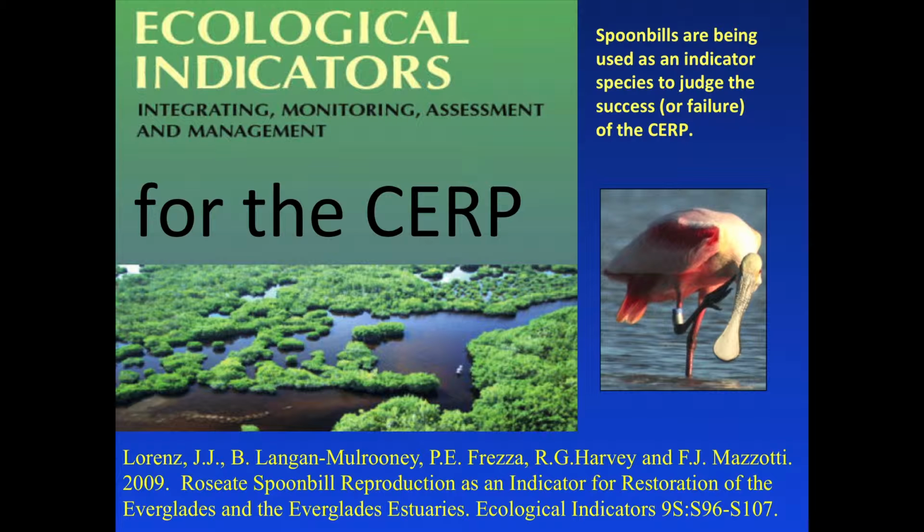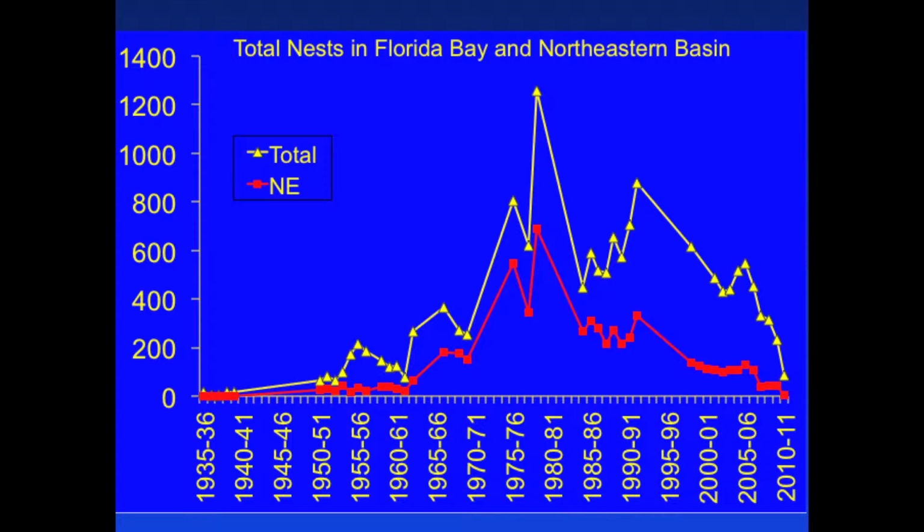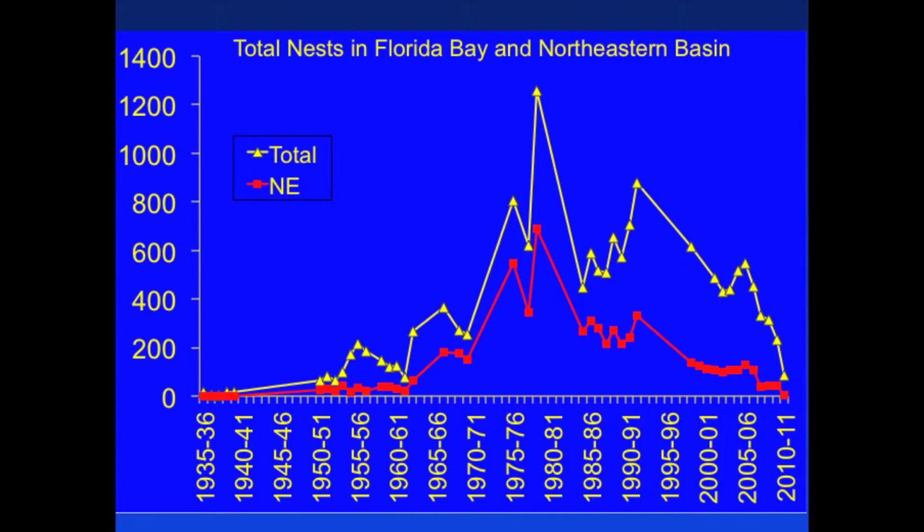So this is the roseate spoonbill. This is basically the animal that is central to my studies. And what I've demonstrated is that these are indicator species. This is an indicator species for the rest of Florida Bay. So how the spoonbill goes, that's how the rest of it goes. This slide just shows the history of spoonbills nesting in Florida Bay. And you can see in about the early 1980s when those canals came on board is when it started plummeting, and now we're down to very low numbers throughout Florida Bay and hardly any in that northeastern part of Florida Bay. So this is a bellwether of what's going on out there.